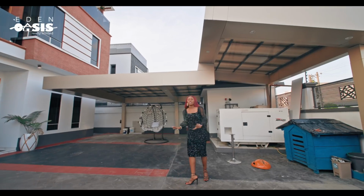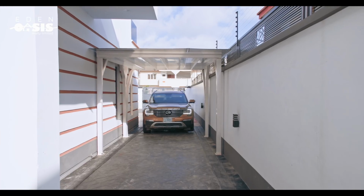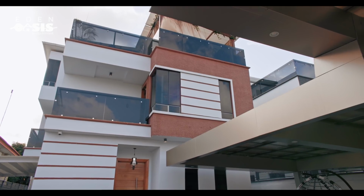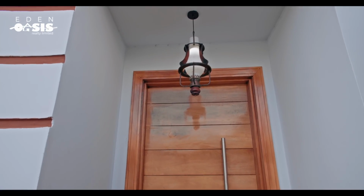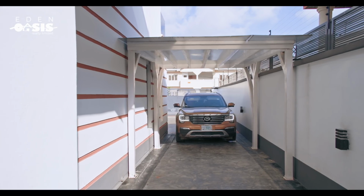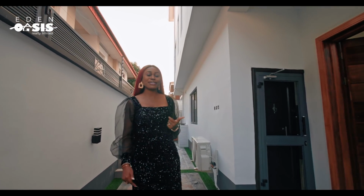Now, this home is really spacious. You can park up to about 4 cars. We have 1 car there, we can go further in. Show you everything about this home, starting from the exterior. The interior will blow your mind, so let's look out.